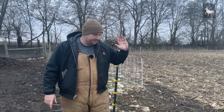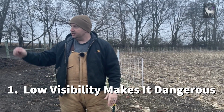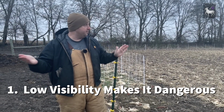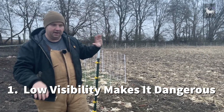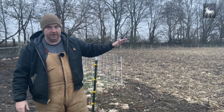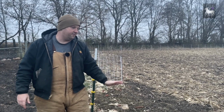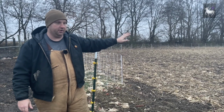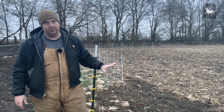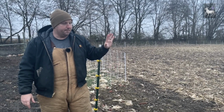Point number one is the animals can't see it, especially new animals. So the problem was I let these animals go. From a distance, they were looking out towards this field. It was a straight shot. They said, hey, this is the safest place to go to avoid harm. And by the time they even figured out that the fence was here, they had already blown through it and they were gone. That's a problem that you're gonna run into with the high tensile fence. It's just not very visible.